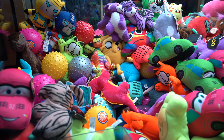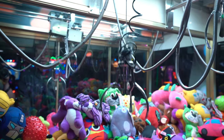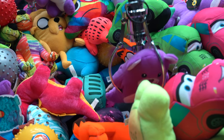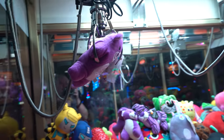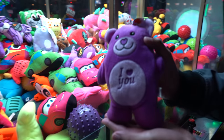I could try for that purple bear. Do it. I was trying to open it up earlier. I don't know if this is far back enough, but I guess we'll find out. Come on. Oh, come on. Wrestle in. Oh, yes. Oh, you got it by the arm. Look at that grab. Oh, my goodness. Boom. Flip.